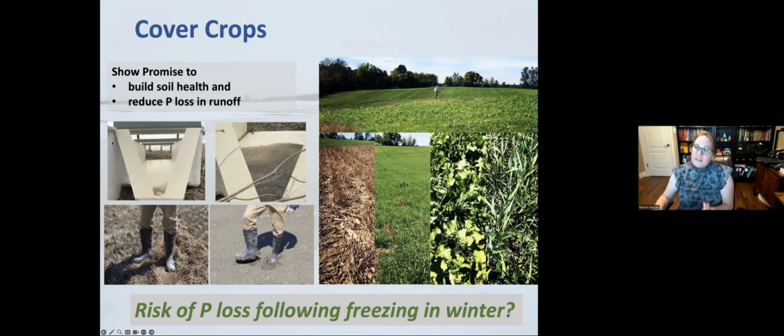The problem is that in a winter climate, they can freeze. And when they freeze, they can release a lot of dissolved reactive phosphorus in runoff waters. This is something that they've seen in the Nordic countries and also in the northern Great Plains. So people have questioned, well, should we put cover crops on our fields in light of this challenge?